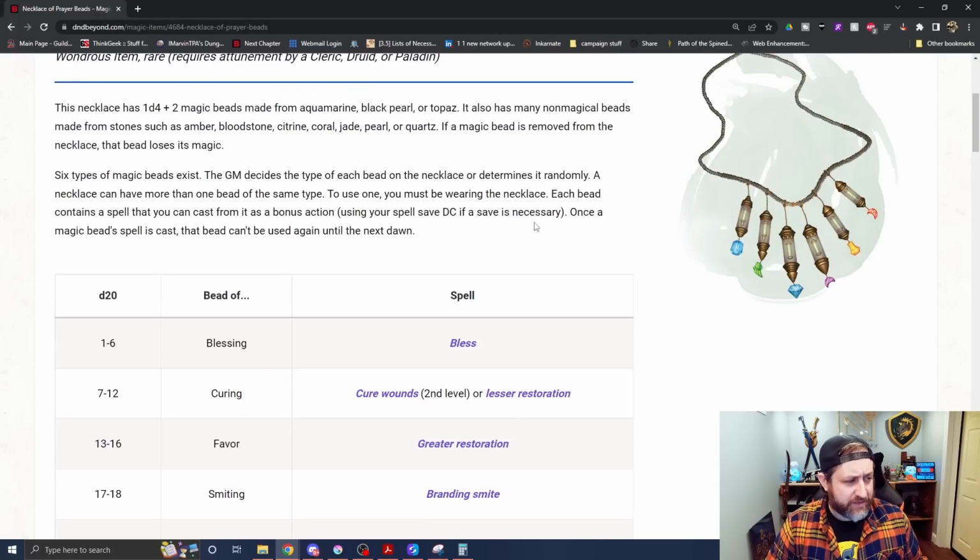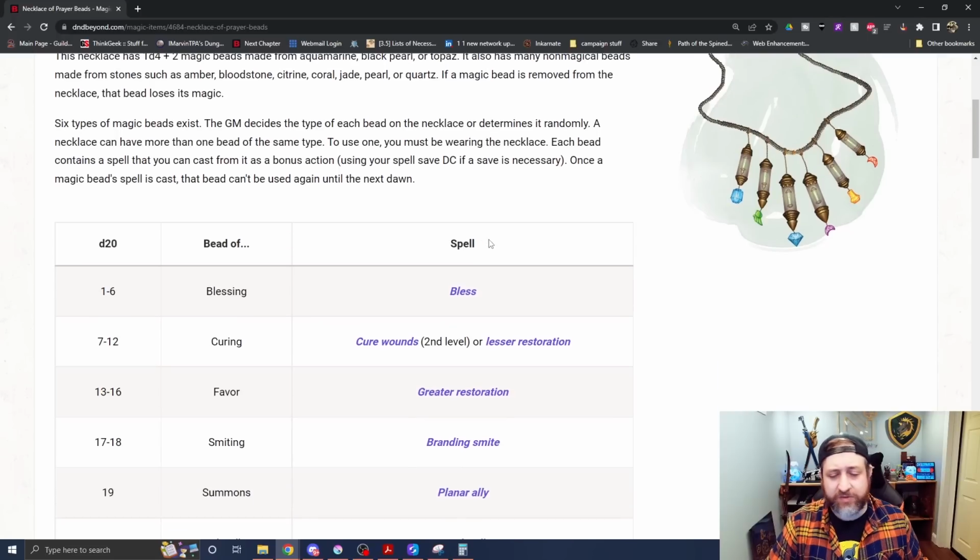Let's see. Each bead contains a spell that you can cast from it. Once a bead's used, you can't cast it until the next dawn. So however many beads you have, you can use that ability to cast it once per day, essentially, because it comes back from the next dawn, you get your castings back.